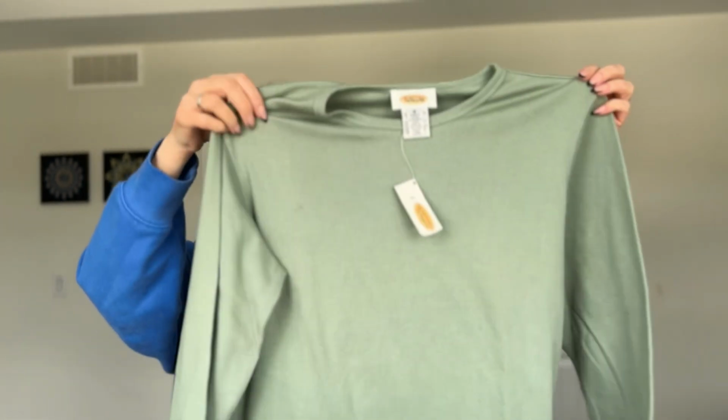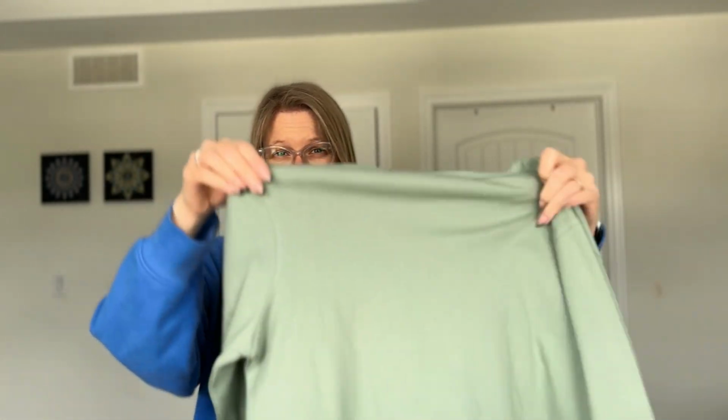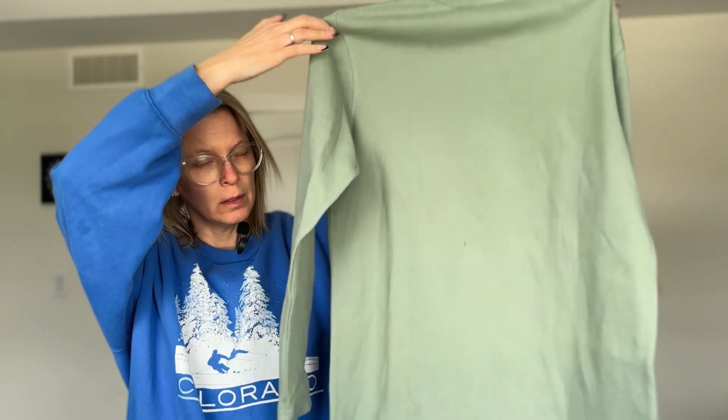Again, Talbots looks like this. Size medium, new with tags, and it was actually selling for $38. So I don't know, maybe just an easy 20 bucks. Again, not so bad when all of your pieces are $2.16, right? And the color was very good for spring transition.